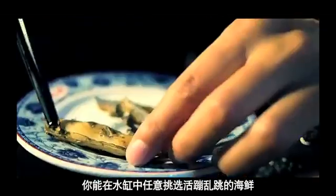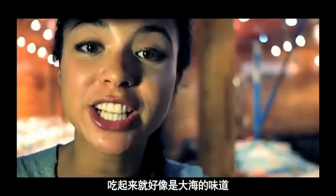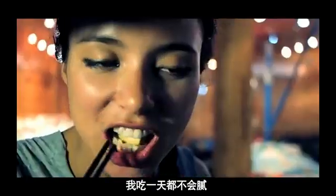All the seafood here is ultra fresh and fat. You can choose all kinds of wriggling creatures straight from the tanks, and the chefs will rustle up a tailor-made seafood feast. Taste just of the sea, and they're beautifully, beautifully fresh.